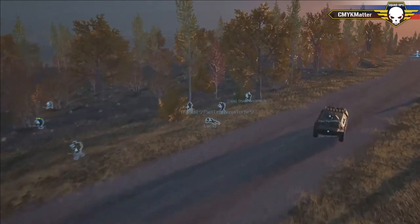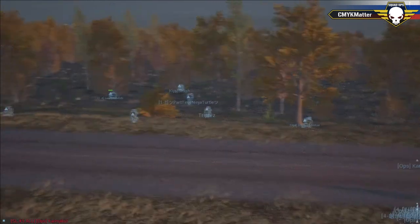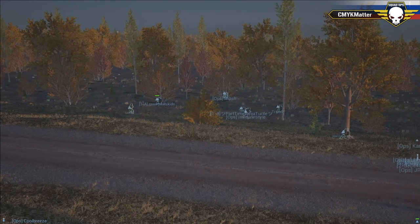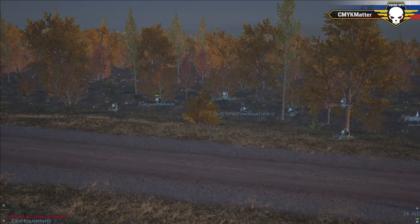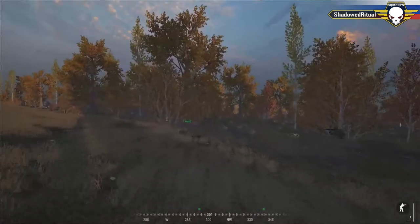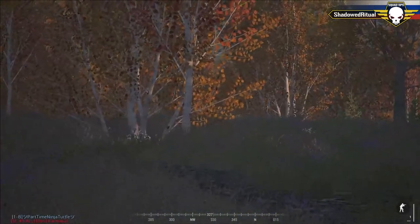Fantastic. So the BTR has dismounted their guys. You can see Tetis, Shattered Ritual, Part Time Ninja Turtle, Moritz, Kids, Lucid, Immune Style. They have all popped out of this BTR, and they are going to start moving northwest to get eyes on Upper Novo, see if they can see those emplacements that the militia might have built. Shattered Ritual pushing up through these woods here, running along the road. He's got his binos out, and he says, you know, they could be in the trees, they could be anywhere.